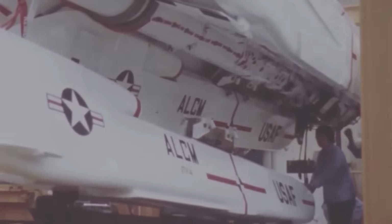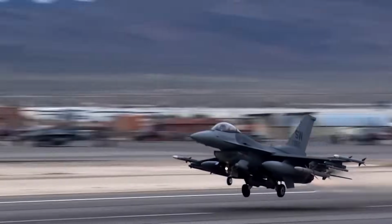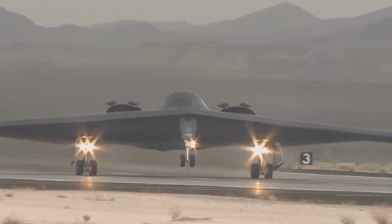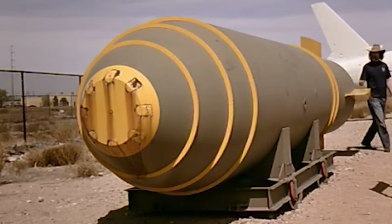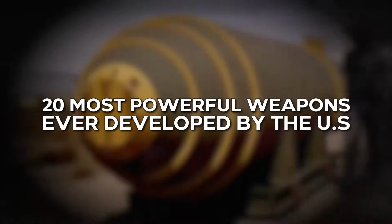Power like this isn't just built, it's calculated, tested, and hidden in plain sight. The U.S. has spent generations crafting tools of ultimate destruction, from stealth bombers like the B-2 Spirit to Cold War jets that carried nukes into the skies. These weapons changed warfare forever. Stay with us as we count down the 20 most powerful weapons ever developed by the U.S.